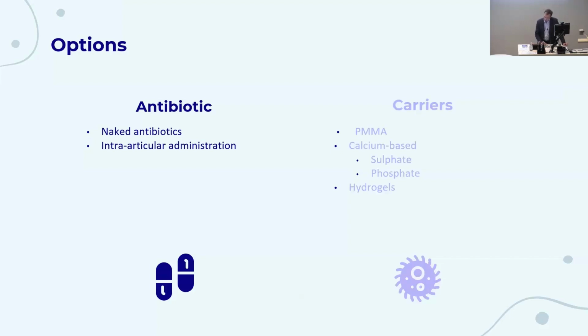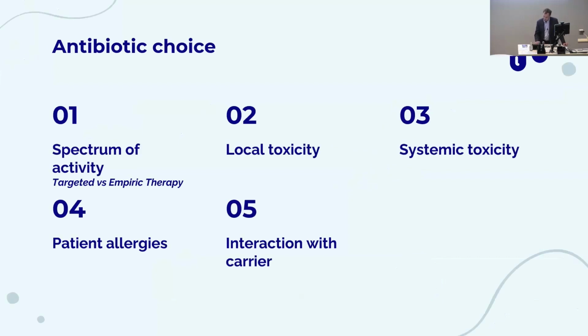So first, let's talk about a few basics of local antibiotic therapy. Choosing an antibiotic to be used locally requires taking into consideration a few things that you don't need to consider when deciding on a systemic agent. Culture results may not be available at the time of surgery, and the surgical team placing the antibiotics often don't have the opportunity to change them later. So they need to decide whether they're going to target a known organism or whether they need to work empirically.